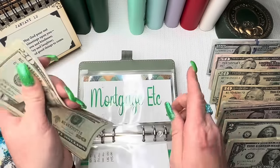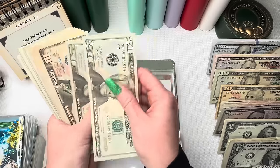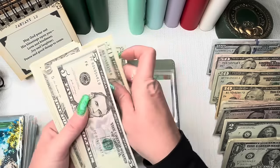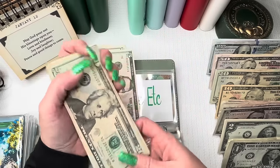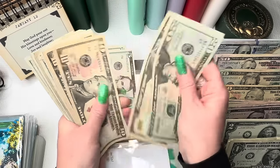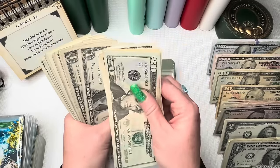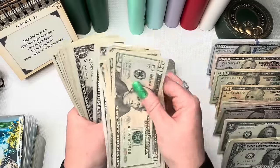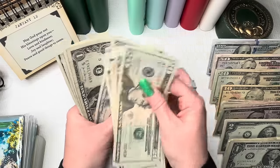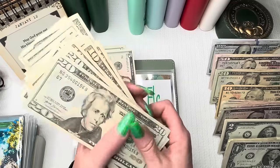Holy moly. So there should be 145 in here. So we're gonna put 20, 40, hopefully there's a five, 45. So this should be $100 right here. Holy moly. 20, 40, 50, 60, 75, 76, 77, and so on, counting up singles to 99, $100.